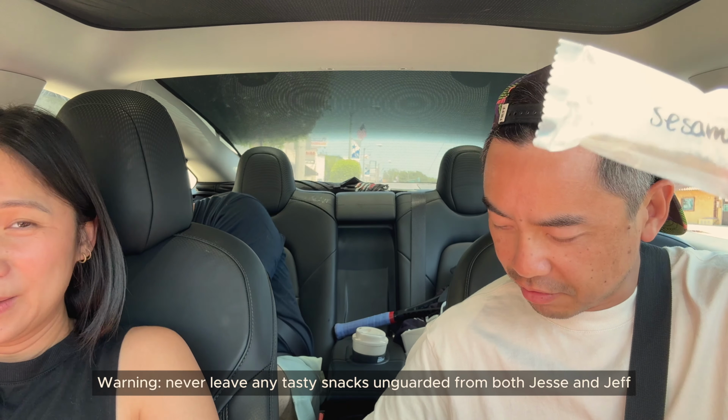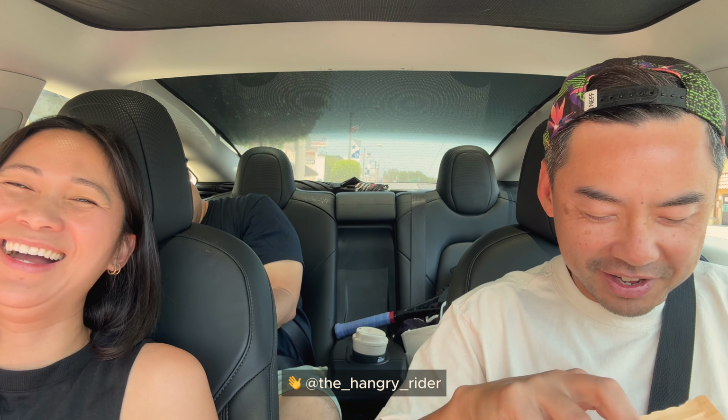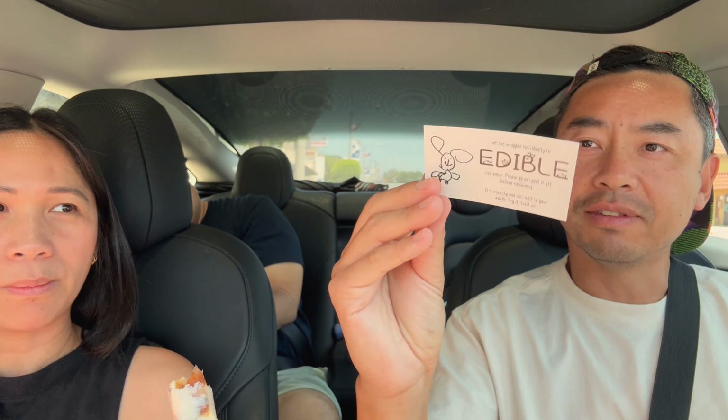Okay, don't eat the whole thing. Just take a bite. Sesame. Very important to say. Lychee and peach. Do you eat this outer thin little layer? You could ask Hangry Raider. Shout out to Hangry Raider. But yeah, there's a little card in here that says the wrapper is edible. It's nice. It'll be very good with tea. Let's cook some tea. Sounds good to me.